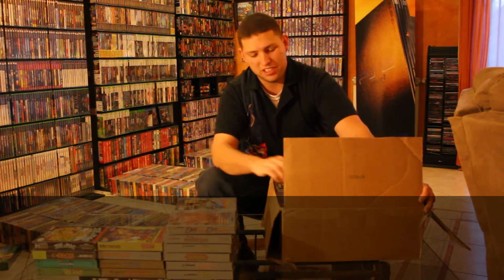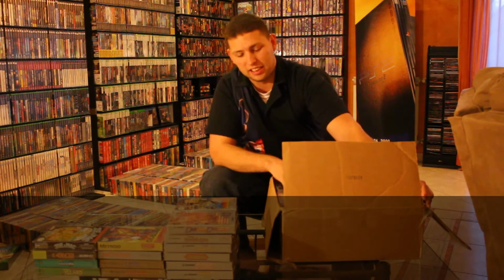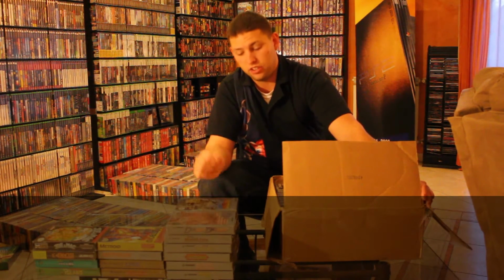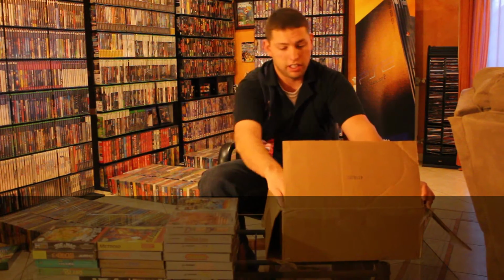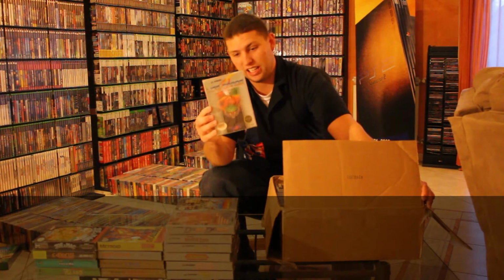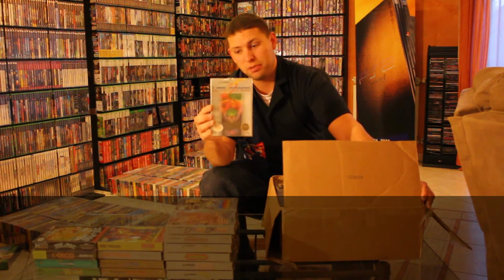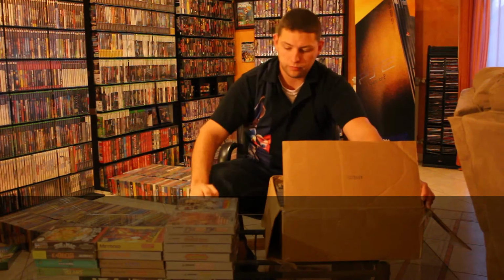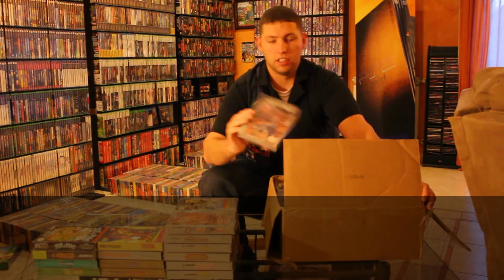I actually wasn't too familiar with the whole silver box collection prior to purchasing this, so there's a lot of these games I've never even heard of, like Laser Invasion to be one of them, or Life Force is actually another game that I don't believe I've heard of, but it actually looks really fun. You have the Lone Ranger.